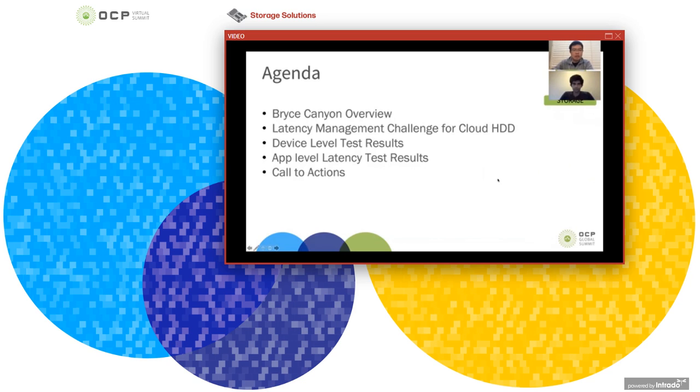This is today's agenda. I will give you a quick overview of Brascaya, which is a storage server platform used in Facebook. Then I will talk a little bit about the latency management challenge for Cloud HDD. We will present some of the device level test results, and some of the application level test results. At last, we're going to make calls to action.